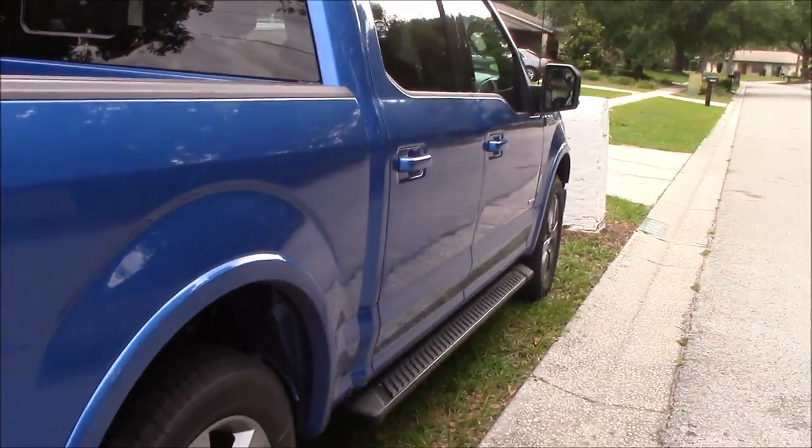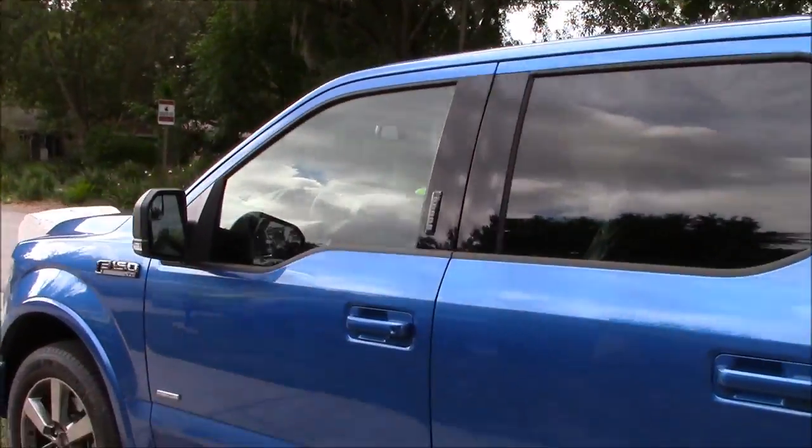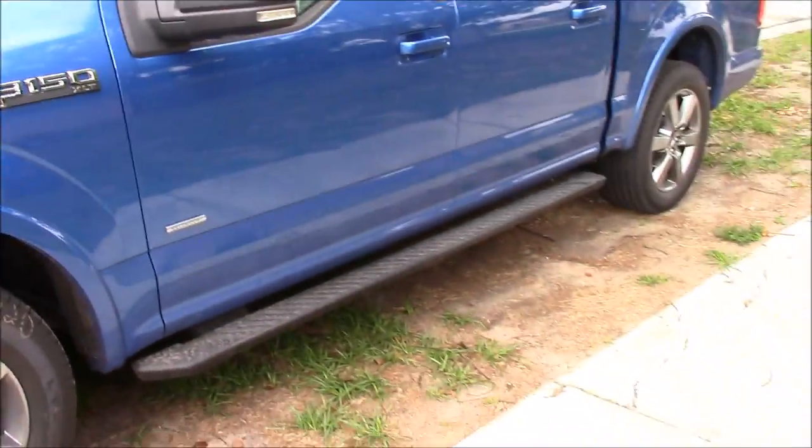All right, cool. I'm gonna pull it over in the driveway and get cranking on this thing. Got other things to do today. I'll update you as the detail goes.